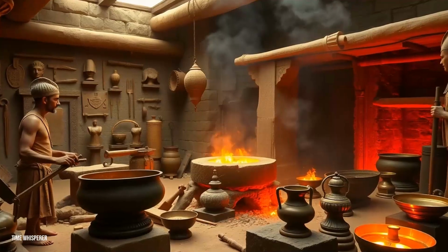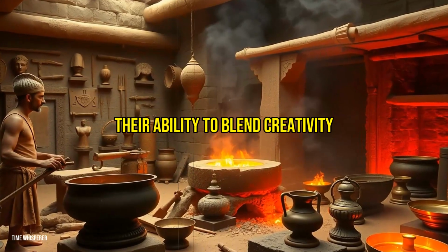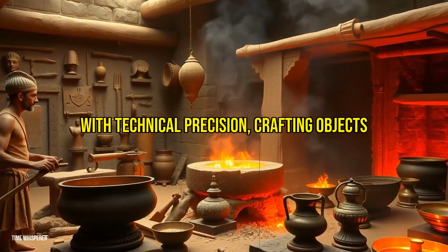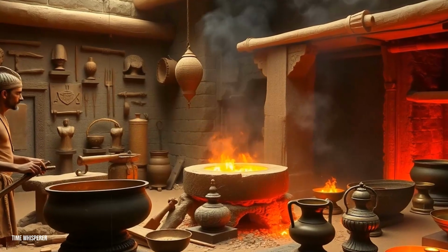Through their mastery of glass, the Egyptians once again demonstrated their ability to blend creativity with technical precision, crafting objects that were as durable as they were beautiful.